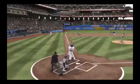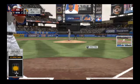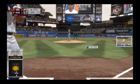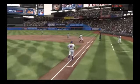Here it comes. Fouled off again, and now he's in a 1-2 hole. The 1-2. Heading out toward shallow right. Kepler's there for it. One out.